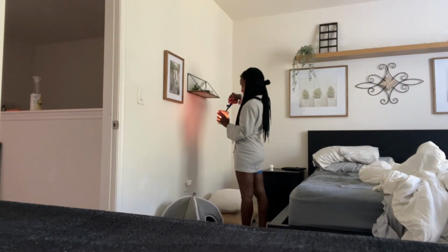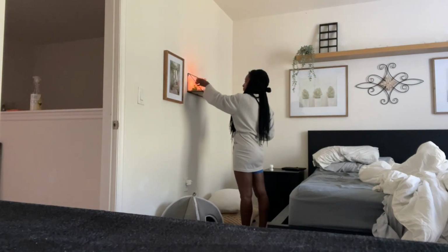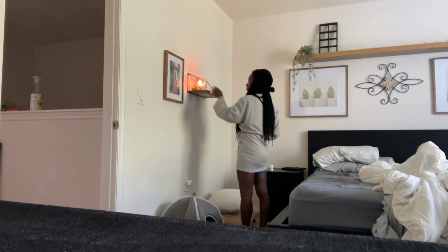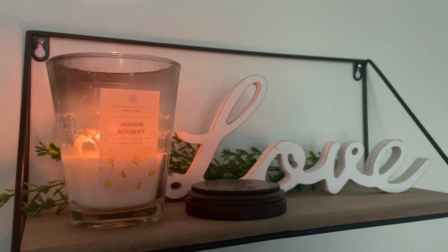Now, something that I usually do every morning is I will light a candle. It just kind of sets the mood for the day. It puts me in a more calm and peaceful mood, and I just love the smell of it. I have candles all over my house.